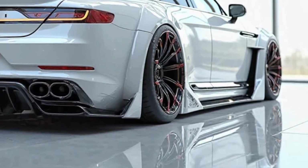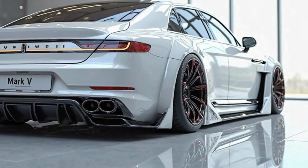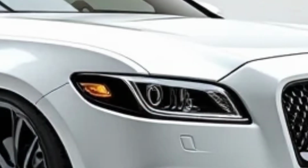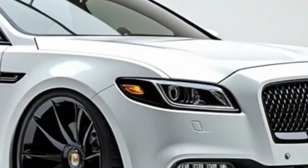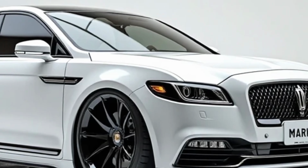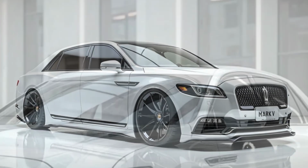Ending note. And there you have an in-depth look at the 2026 Lincoln Continental Mark V. It's more than a car, it's a rolling tribute to American luxury, re-engineered for the modern world. With its jaw-dropping design, innovative tech, and opulent interior, the Mark V proves that elegance and performance can coexist beautifully.